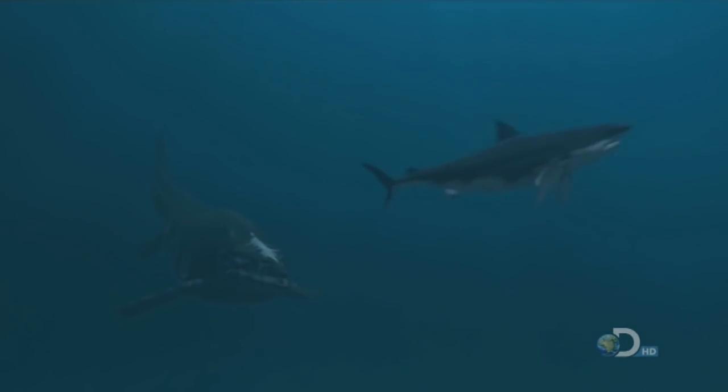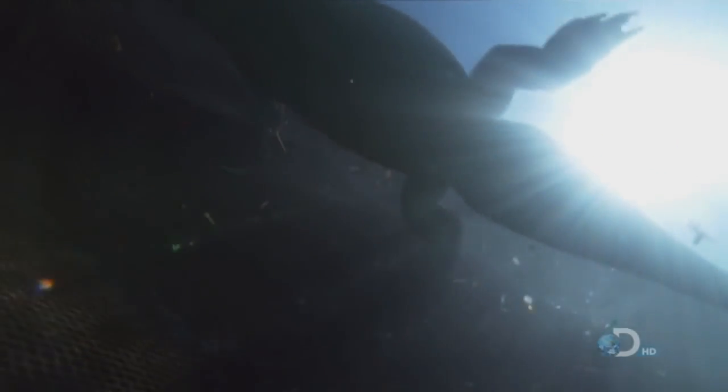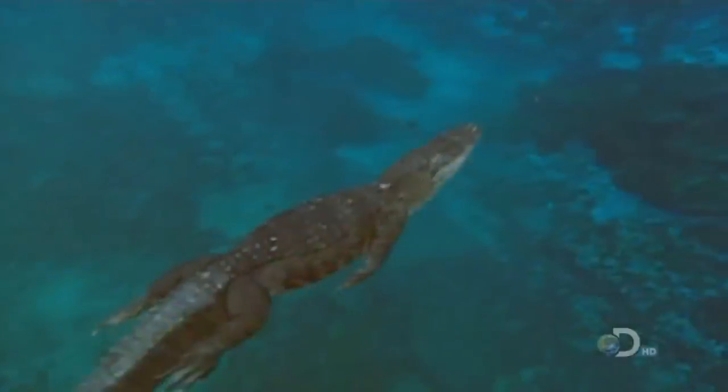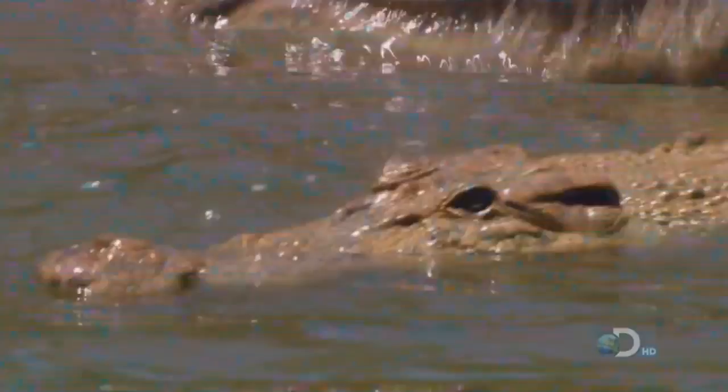And chasing down fast, elusive prey requires jet-like speed. So how does an 8-ton, 50-foot monster propel itself? This alligator has another piece of our formula, a massive tail. Along with crocodiles, gators have a long, flattened tail shape similar to mosasaurs. They use the whip-like action of their tails to move quickly through the water.